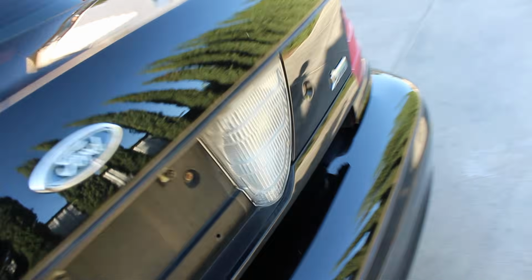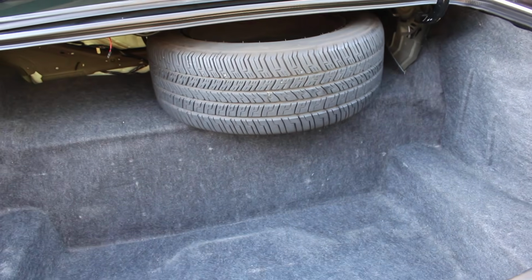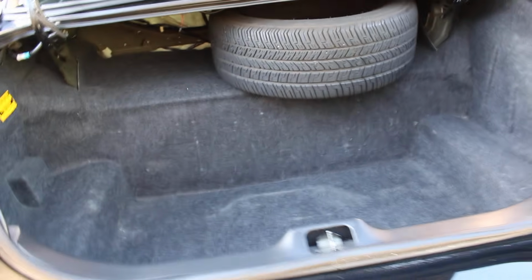E85. Everybody's coming in right now. Vehicle does have a new used full spare tire and wheel. The vehicle did not come with a spare tire, so what you see is what you're gonna get right here, folks.